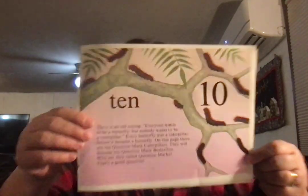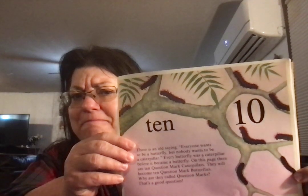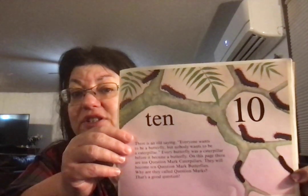Ten! One, two, three, four, five, six, seven, eight, nine, ten. The caterpillars. Are they bugs? What do caterpillars turn into? Butterflies. There's an old saying, everybody wants to be a butterfly, but nobody wants to be a caterpillar. Every butterfly was a caterpillar before it became a butterfly.